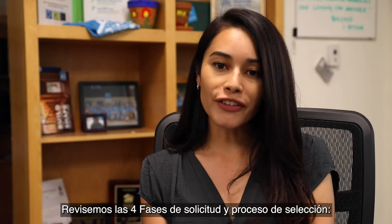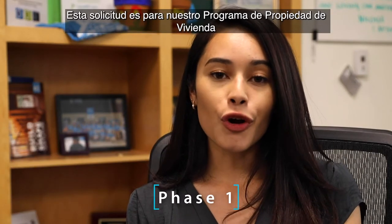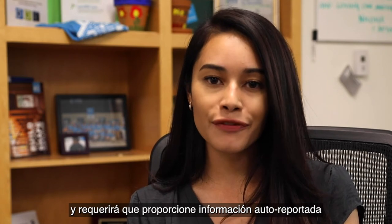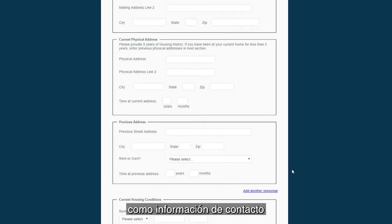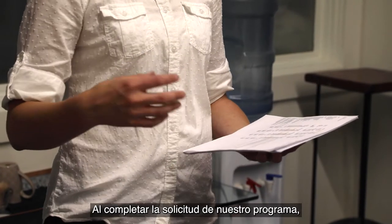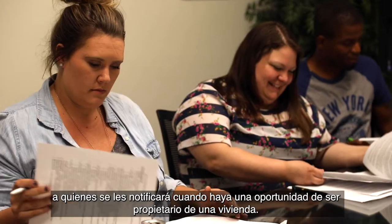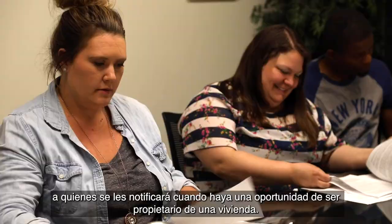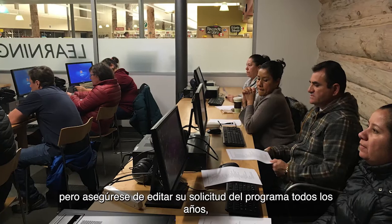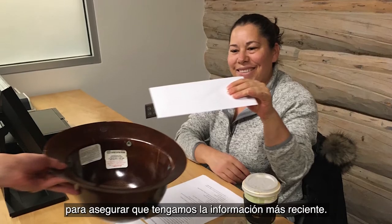Let's go through the four phases of our application and selection process. This application is for our homeownership program, and it will require you to provide self-reported information, such as contact information, housing history, and debts and incomes. Filling out our homeownership program application will place you in our pool of applicants for any purchase opportunities that come up. We are now receiving program applications year-round, but be sure to edit your program application each year so that we receive the most recent information.